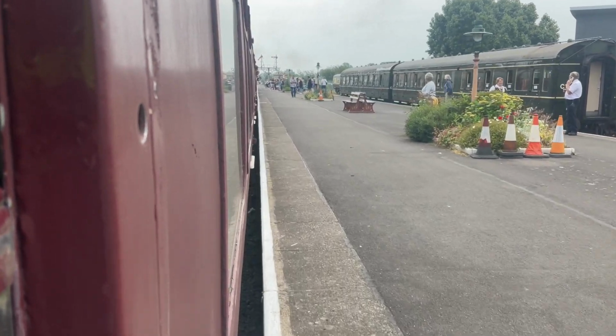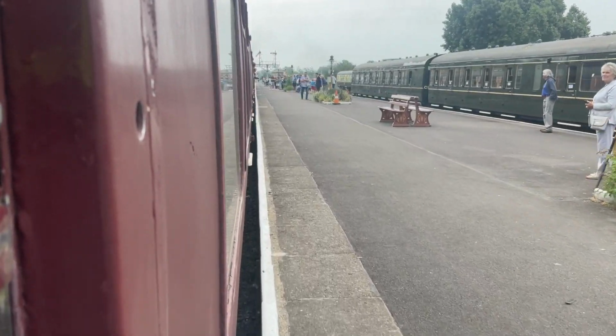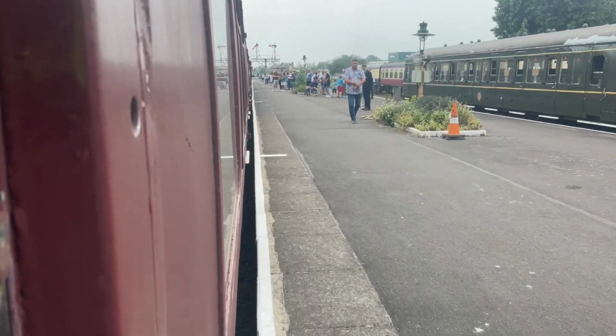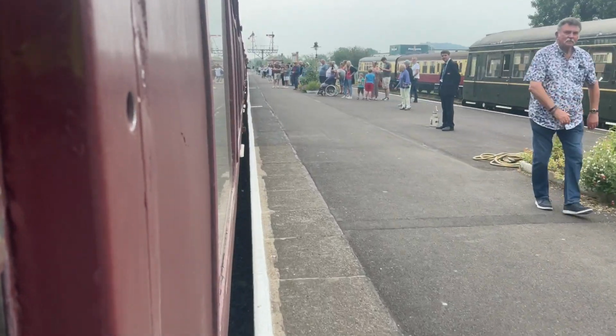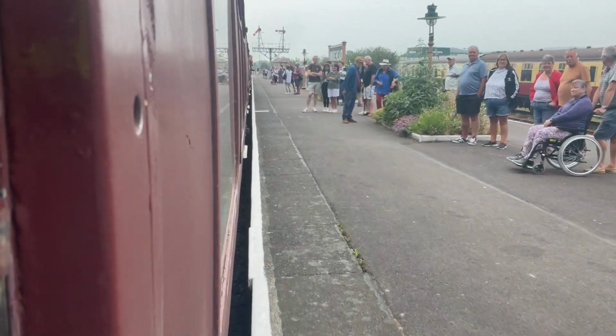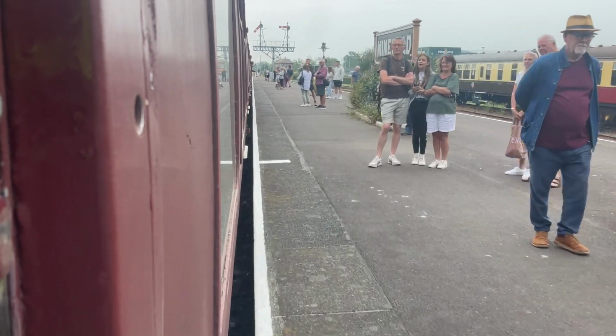Yes, 3302 Sea King, courtesy of the South Devon Traction Group, which is part of the South Devon Railway, is on the rear of D6566. Both of them, though, are Class 33s.